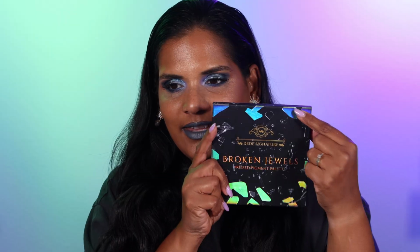I love this shape. Honestly, this packaging, the inside especially, reminds me a little bit of Sigma Beauty. I think they did their own version of it because obviously the packaging on the outside still looks very much like Dede Signature's vibes, and they elevated it. I really like the little holographic shards of jewels that they put everywhere. I think they did a good job with the concept. They put a lot of thought behind the story, which I appreciate.